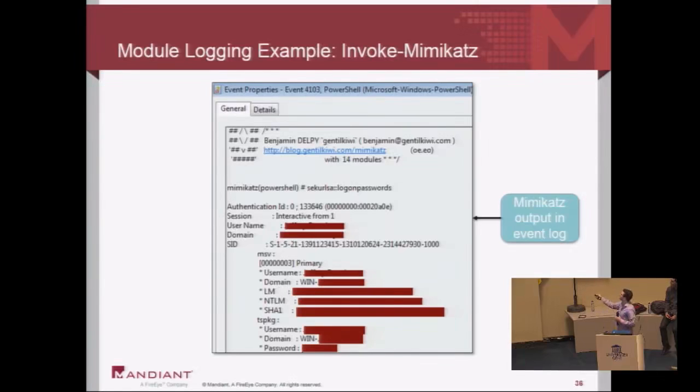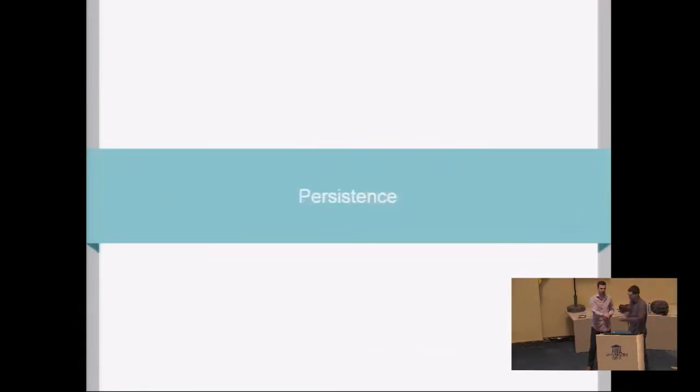So really, in closing, before we move on to persistence: PowerShell 3.0, if you can run it in your environment. A lot of organizations that we found just don't have it. PowerShell 3.0 is the way to go for detailed command auditing. You can use things like analytic logging, but again, it's really not intended for long-term purposes. So we recommend upgrading to 3.0 and turning on modular logging. And then Ryan's going to go over some persistence mechanisms.